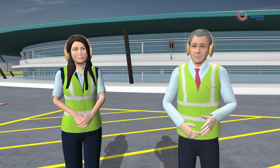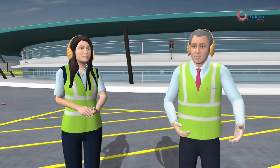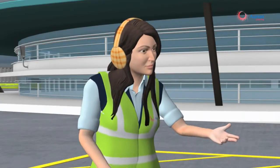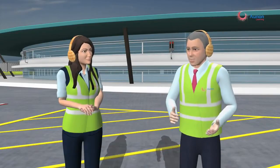During manual pushback, the staff must wear protective earplugs or muffs to prevent hearing damage. Professor, do aircraft always have to be pushed back? No, aircraft don't always require pushback.